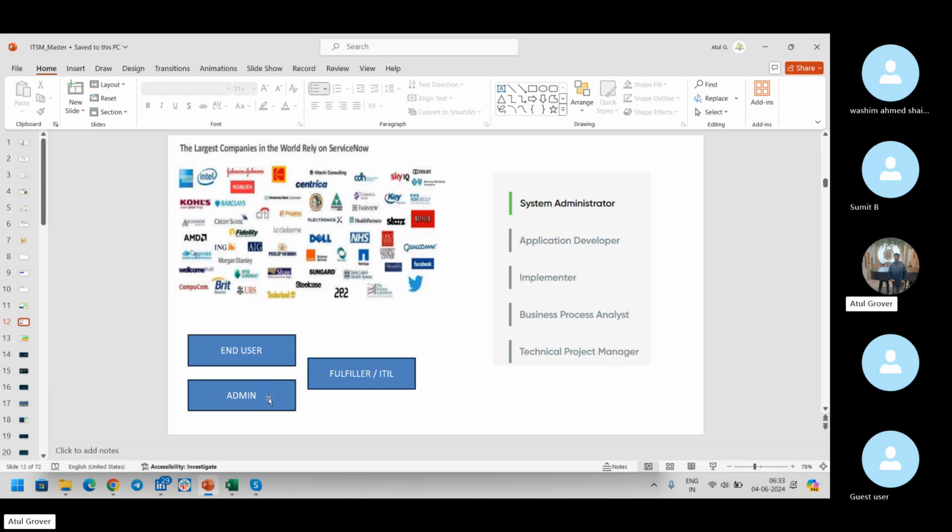This person configured that 3 days in the system. This is what the admin is. Again, a chargeable one and risky too.